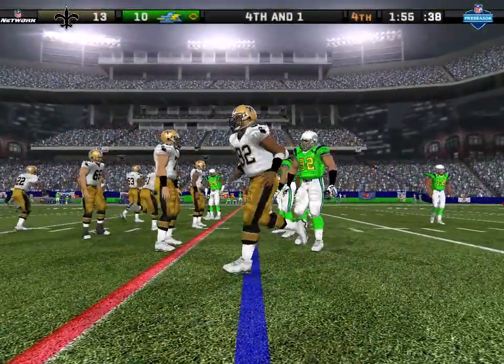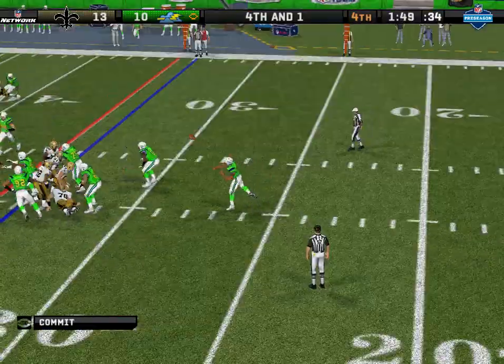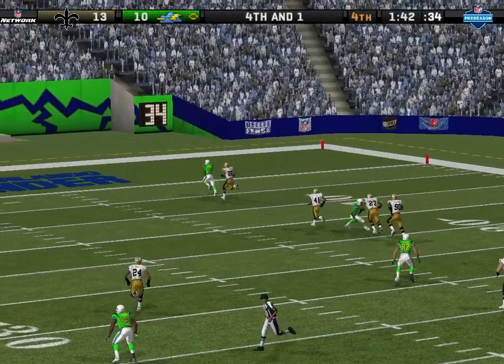And it looks like they're going to go no huddle. This is it, man. Get it started. Let's go. They'll go to the air on fourth down. Gets the pass off, and he makes the grab. The 40, the 30, the 20, the 10. Touchdown, Thunder.